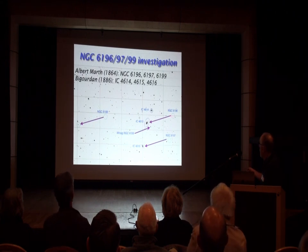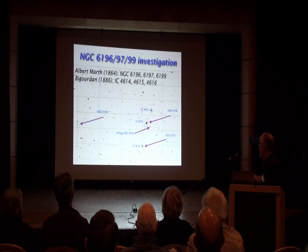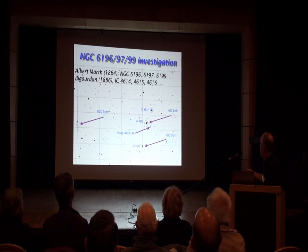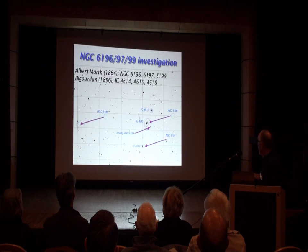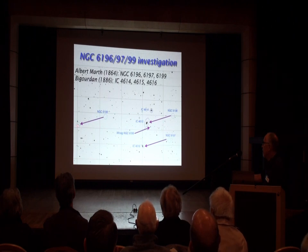If you look at 6196 and offset it by a certain distance, horizontally and vertically, I just took this arrow here and copied it and pasted it here, and pasted the arrow over here. You can see that this position, well, maybe it applies to this object, or maybe it doesn't. It could apply to this one, but if you do the very similar offset from this position, you come to this galaxy. The weird thing is, if you take the offset and apply it here, it actually points to this faint star.